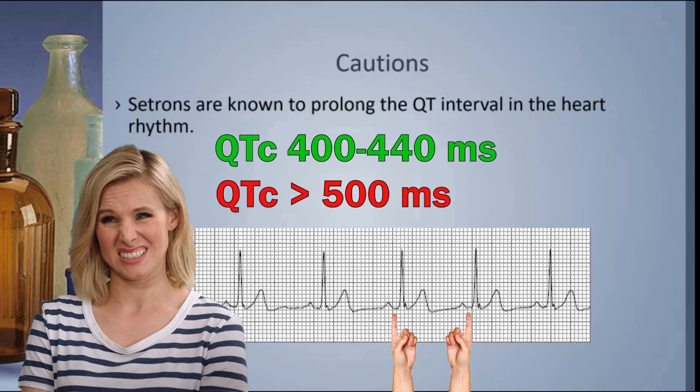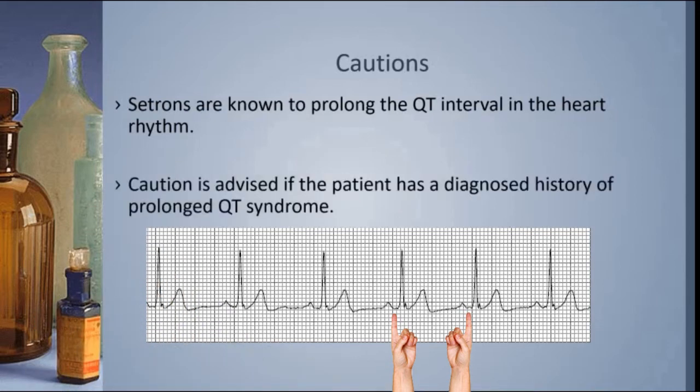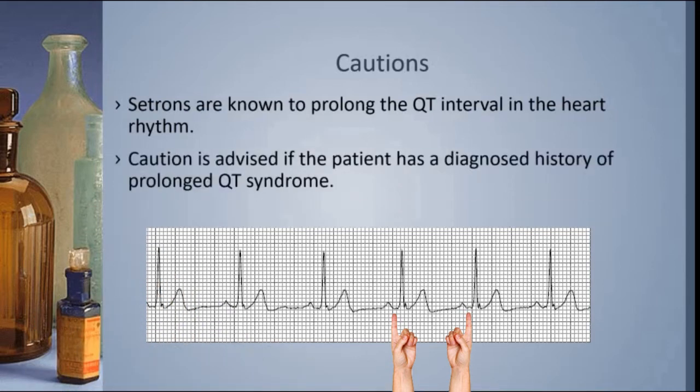potentially lethal rhythm developing. Some people already have a prolonged QT interval, and that's called prolonged QT syndrome. These people sometimes can just suddenly go into a lethal heart rhythm and die without warning, and some people get a pacemaker defibrillator installed when this syndrome is discovered.